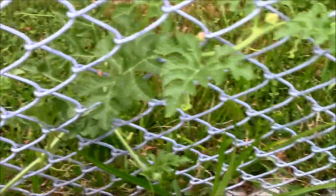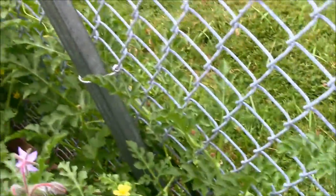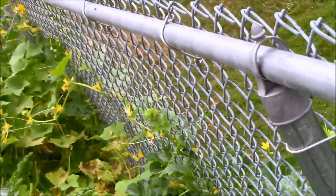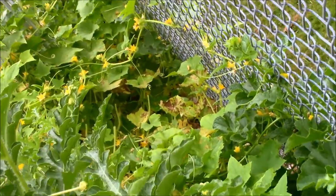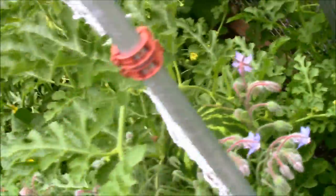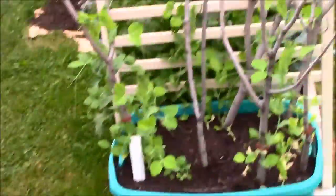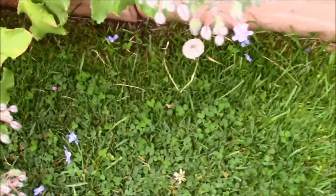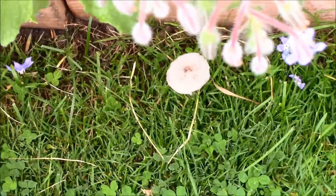Another one there growing on the fence, and I got some melons growing on the fence. All the way down there, you can see, I'm having trouble getting to those leaves there. And that is why next year's plan is the melon bed. It's gonna go right in the center here, right down 20 feet, so that I can access it from both sides. Okay. Yeah. Little mushroom. It's a healthy yard there.